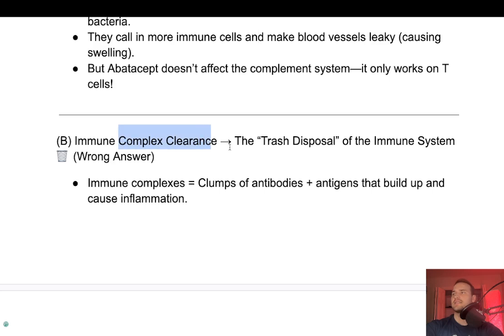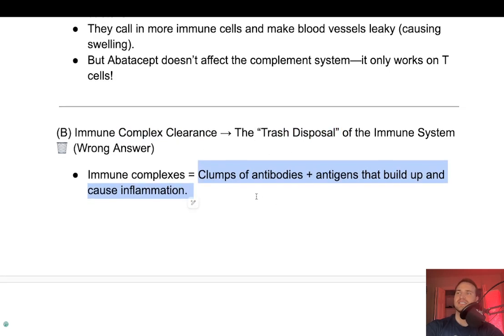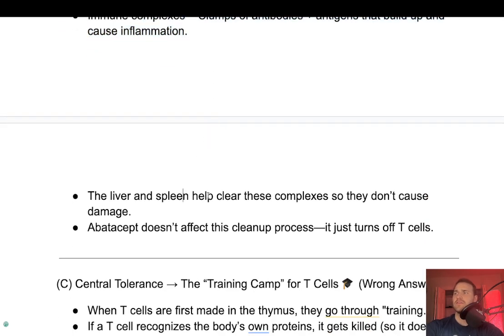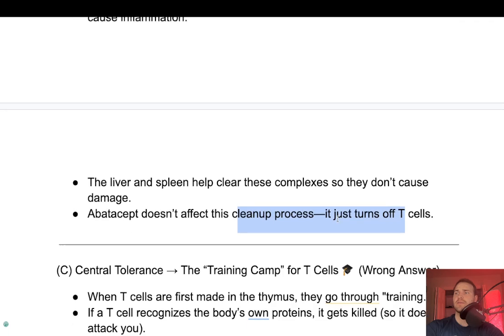Okay, immune complex. That's the trash disposal. So clumps of antibodies and antigens that build up and cause inflammation. These are the immune complexes. The liver and the spleen help clear those complexes, but here again, we're talking about T cells.